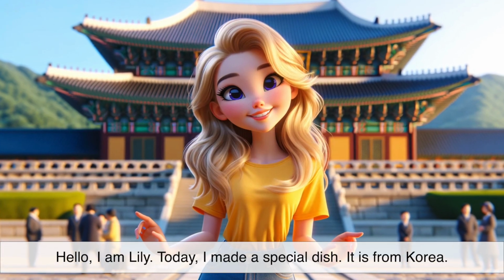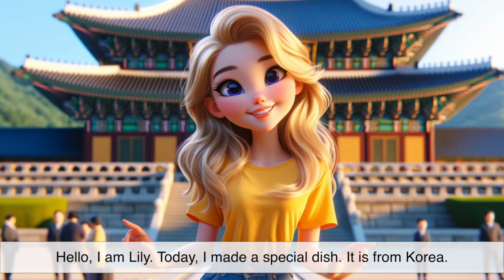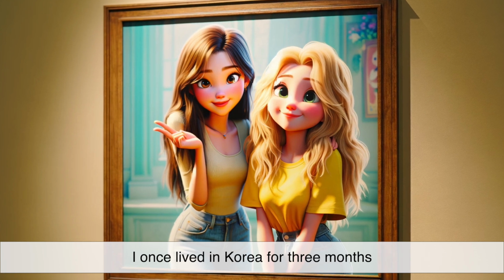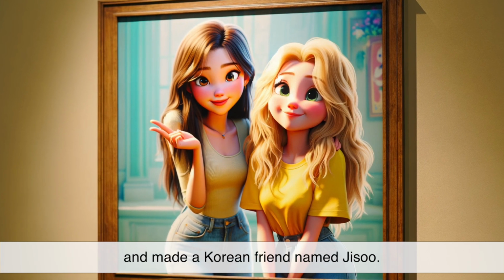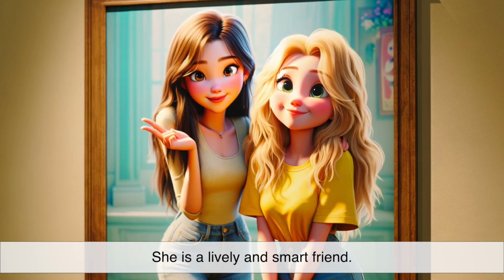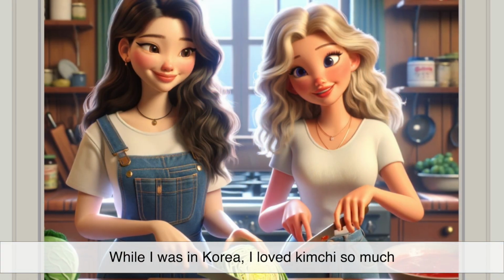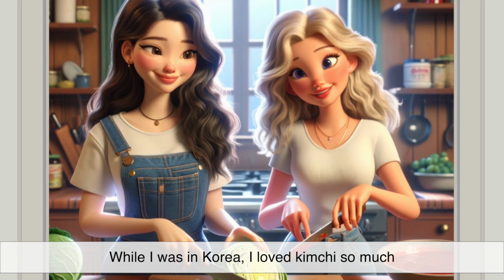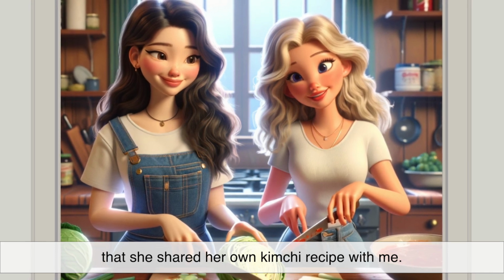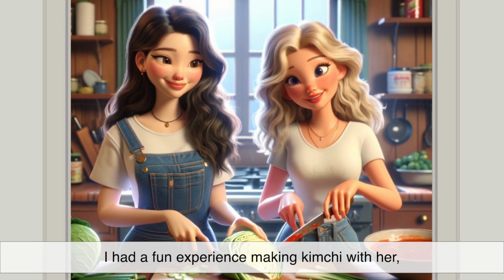Hello, I am Lily. Today I made a special dish. It is from Korea. I once lived in Korea for 3 months and made a Korean friend named Jisoo. She is a lively and smart friend. While I was in Korea, I loved kimchi so much that she shared her own kimchi recipe with me. I had a fun experience making kimchi with her. It was delicious and healthy.